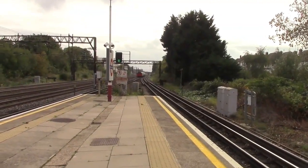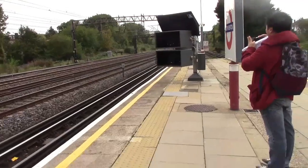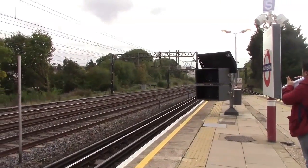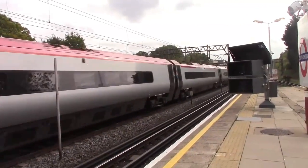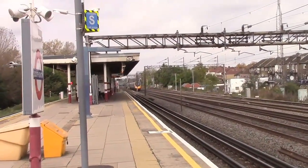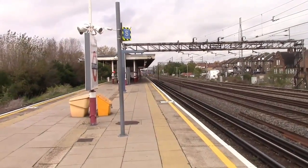No, I couldn't get the numbers, but I'm sure we'll get them at some stage later. Right, coming through is a Pendolino to Glasgow Central from London Euston. And it's 390129, City of Stoke-on-Trent, heading to Glasgow.